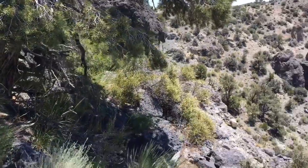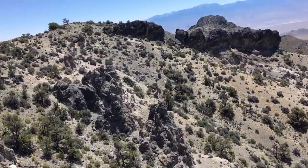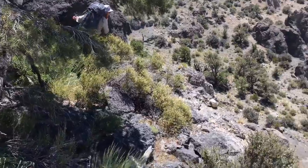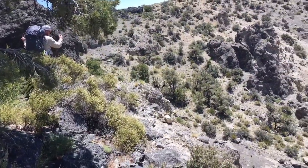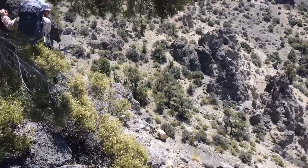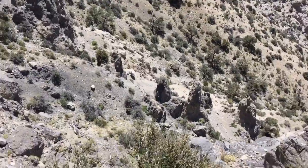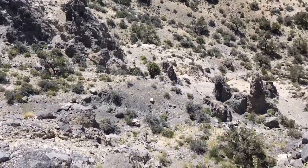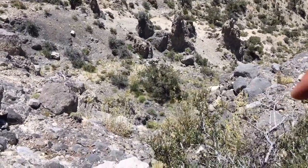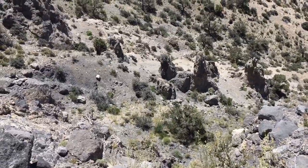I like it. We'll see. I don't know if I feel like climbing that. That's quite a drop off. Yeah, careful over there. This is a straight drop off right here. Right here, it just disappears and drops down like 50 feet.